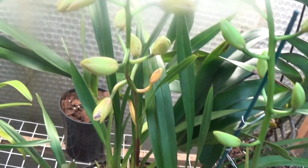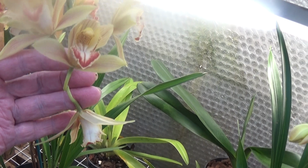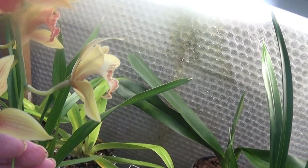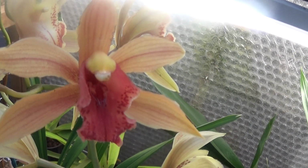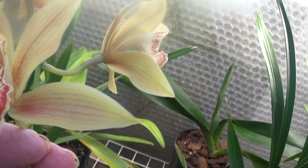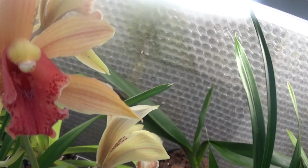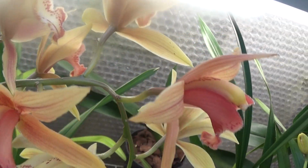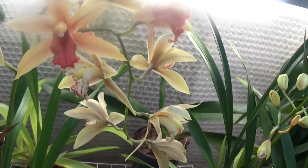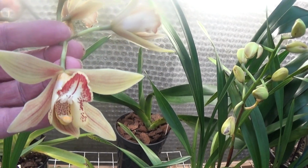This one's fully open now, this plant. There's just these that are open, that are a lot more colourful on these than there are on these. They look like they're just going over, but they've been like that ever since they opened. Unusual. Still haven't got a name for it, but I think it's something to do with dowiana.